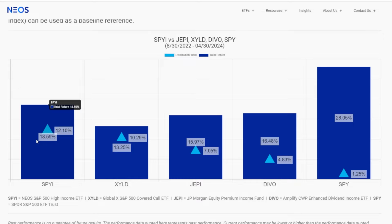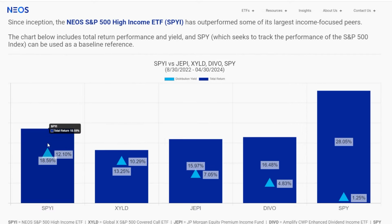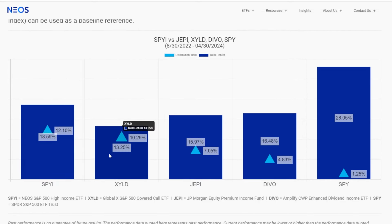Now, I thought this was also interesting and insightful. If you were to stack up SPYI next to some of the other high quality, keyword there, high quality, income-oriented or income-generating ETFs out there, and look at things like total return, yield, etc. All the way at the right, we have total return year to date, and SPY is up 28%. It's very hard to outperform SPY, of course. But coming in number two at almost 19% total return, SPYI with 12.1% of that being dividend yield.